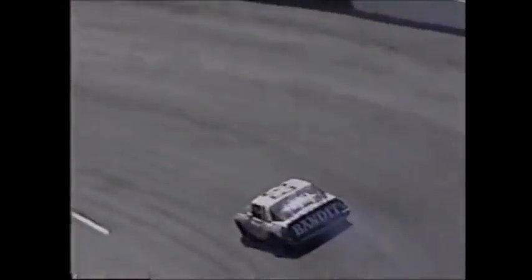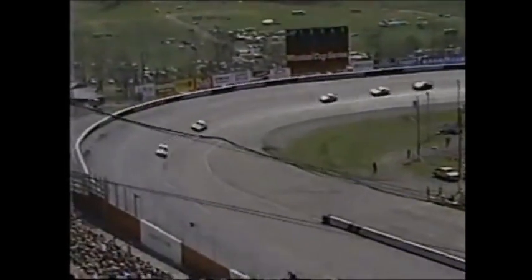lead. Well, it's been a long time since Harry Gant visited Victory Lane in Winston Cup. He is second at the moment to this man, Dale Earnhardt. And once again, we'll show you an interval. There is Earnhardt, and here comes Harry Gant and Jeff Bodine, who is running third.